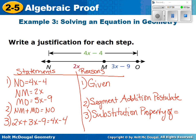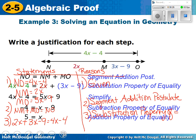What if we would have subtracted the 5x over? Very good, Yi. So then we would have to flip it. And what's the reason we use if we flip it? Not reflexive, not transitive. Symmetric property. Like symmetry. You're going to flip it over. It's going to be symmetrical. It's going to be symmetric property of equality. So if we have to flip it, that's what we'll use. So if you subtracted 5x, you would have to have a division property in your work, yes, but you still have to use symmetric at the very end.